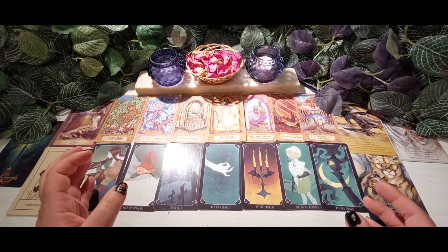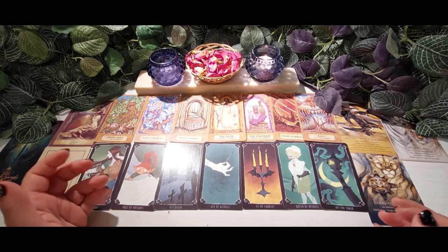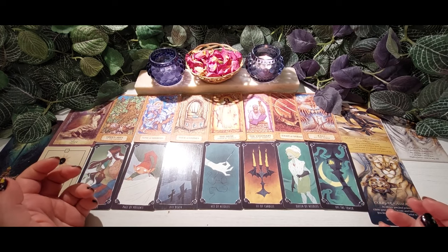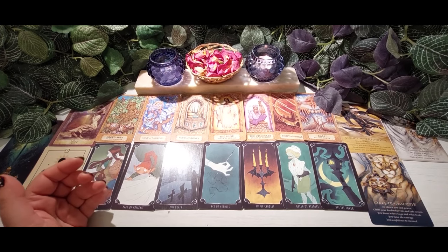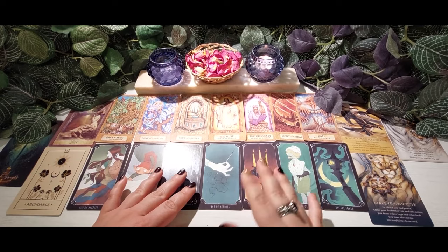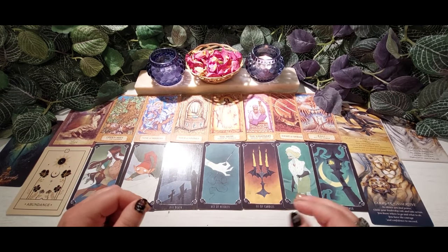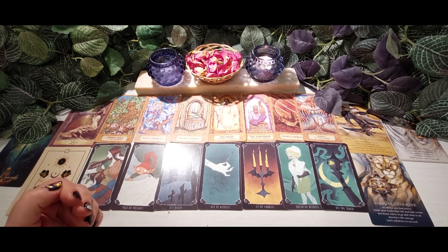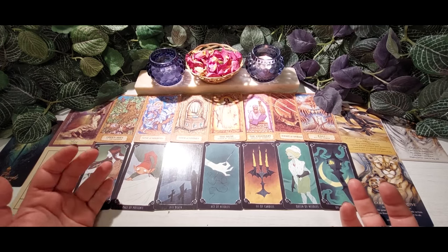This could be someone who even has an air about them where they just look like they don't care about other people's opinions. So I'm getting a bit of a rebel energy, also with the Queen of Swords, which is Aquarius energy. There's a lot of air and fire, like I said, and we also have the Queen of Wands. So this person is really confident. This is someone whose confidence shines from the inside out. This is someone who knows who they are. They're a go-getter.